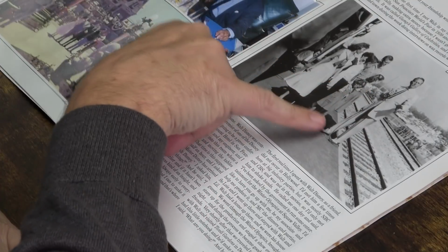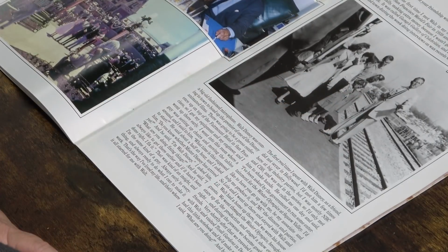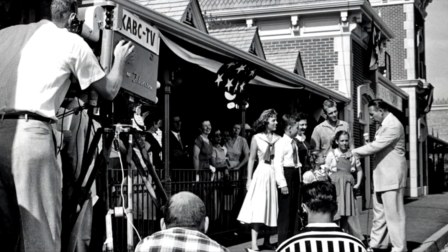So there's Art Linkletter right here. That's the Main Street train station. And you know what? We're going to see a lot of photos like this of guests and the MCs or the hosts or whatever, cast members, standing in places that we can't get anywhere near. He's standing right next to the track right there. Amazing.